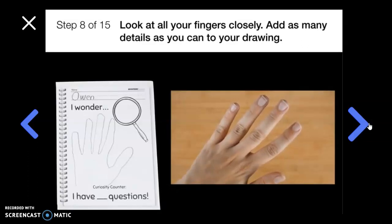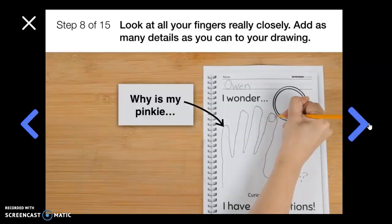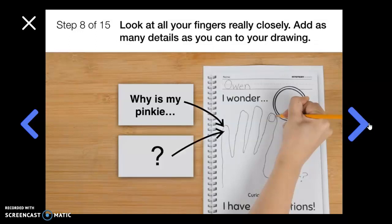Now here's the really fun part. Look at all of your fingers really closely. Notice all those lines, bumps, circles, dots, any little details you can see. You're going to add those details now to your drawing. As you notice more details, you're going to start thinking of more questions. So, older students, write those questions down and use arrows. Younger students, you can just put a question mark.